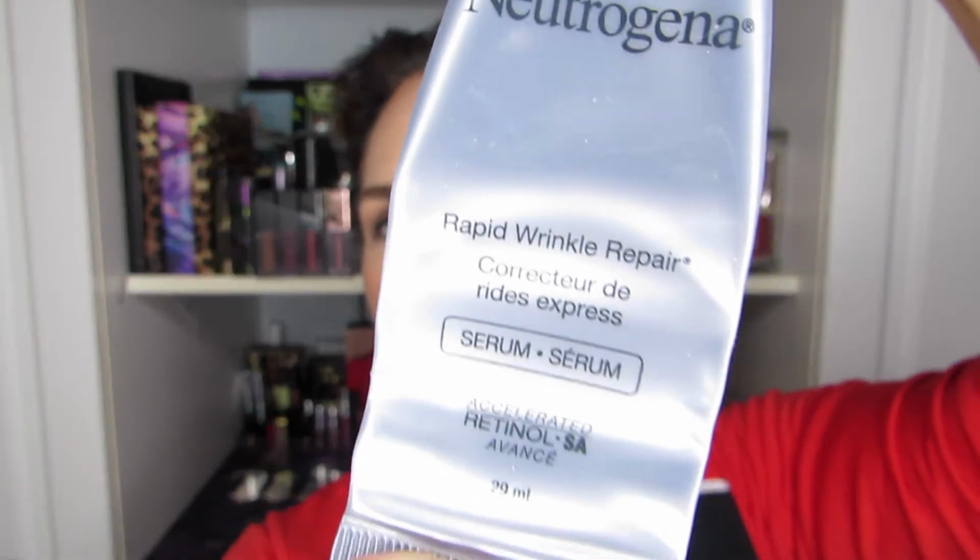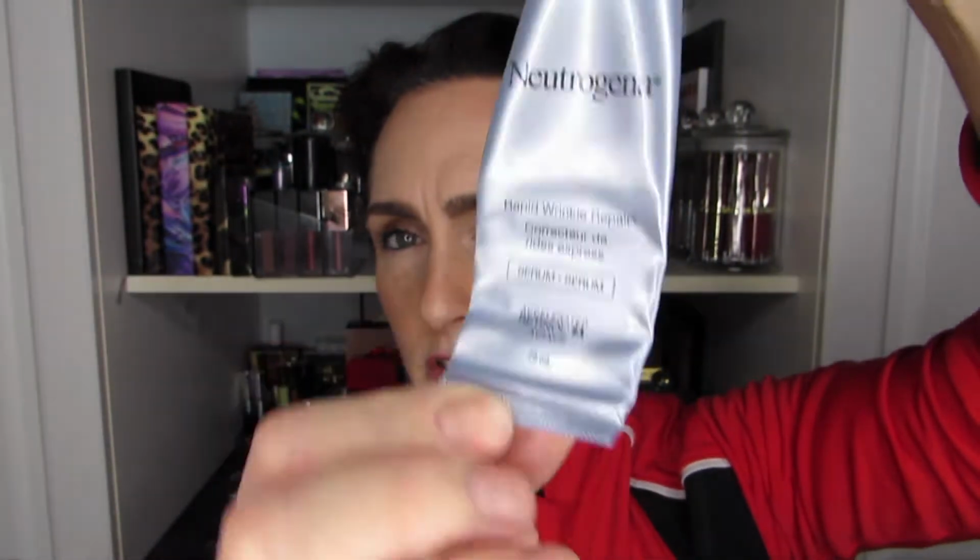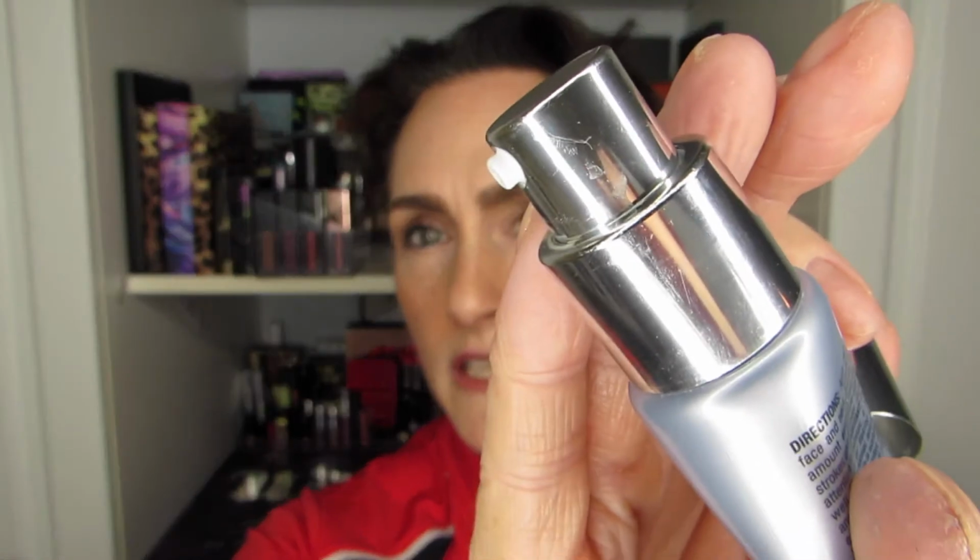So my go-to first step is the Neutrogena Retinol Rapid Wrinkle Repair Serum. This is what it looks like. I roll it up. That's what it looks kind of funny. And it does come with a pump, which I appreciate. So somewhere between 3 and 4 pumps per evening is what I tend to use. And I use it not only on my face, but also under my chin and onto my décolleté. And it absorbs very, very quickly.